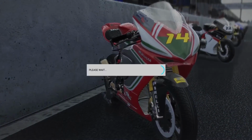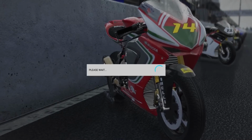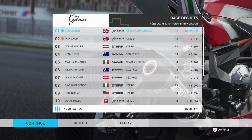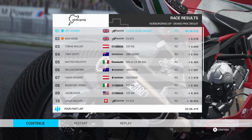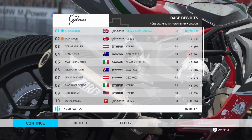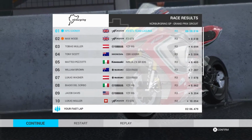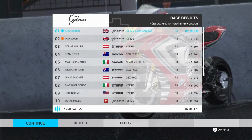I went for it even in the wet. I could have slid off or something, but I went for it, and, oh my god, look at that, 0.018. We're definitely going to check that out in slow-mo, guys. We're going to have a look in the slow-mo and see how close that finish was, because that was just crazy. So we get straight into that now, guys.